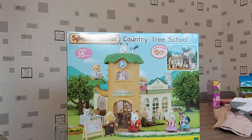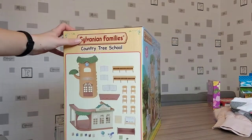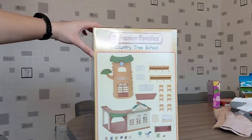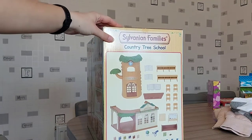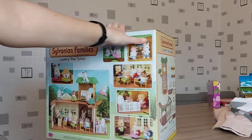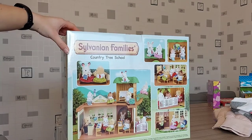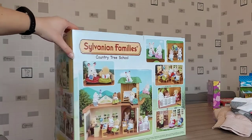I've got the Country Tree School. So I already have St. John's and Berry Grove. And now I've got the Country Tree School as well. So there's the contents and the box, and the back of the box with the photos.